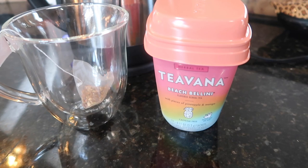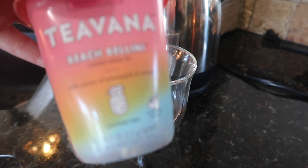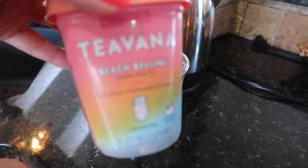I'm gonna go ahead and get all the ingredients together, and let's get cooking. Let me know if you guys have tried this tea. I was grocery shopping yesterday and saw Beach Bellini, and I thought, that sounds really yummy. So I'll let you know. I'm gonna heat up a little hot water here. I can't think of what's all in it, I just went with the name. Oh, with pieces of pineapple and mango. All right, I'm gonna give it a try. I think I'm gonna do it hot, though I bet it really is good iced. Well, maybe I'll put some ice over it.